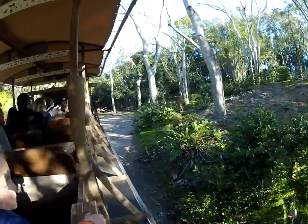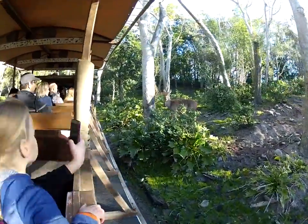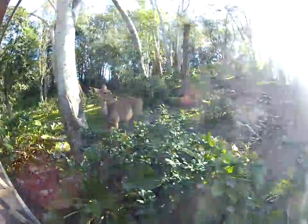Over on my right-hand side, you're going to see a greater kudu. Well, she looks like a deer. She's not. She's actually an antelope. And she's going to be the second largest antelope here on the reserve, measuring about 5 feet from the shoulder.